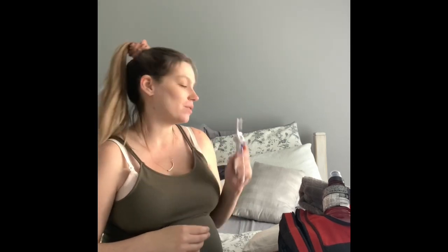Toothbrush and toothpaste, which, just like the phone charger, I'd recommend buying your own, like just buying a spare toothbrush and spare toothpaste to put in your hospital bag, and then you can use it for whatever after, because you're not going to remember to go and grab it last second when you're in labor. It's just not going to happen, and you're going to regret it if you don't have a toothbrush or if someone else has to grab you one.